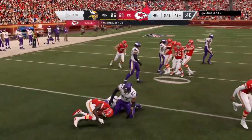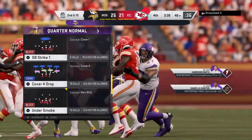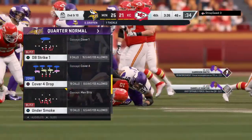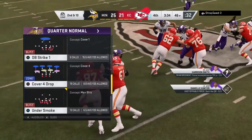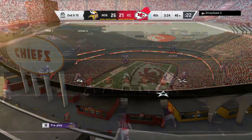And they're going to stop him right at the line of scrimmage. Just no cutback lane to be found whatsoever. 2nd and 10. The gain on the play. 2nd and 10 at the 46-yard line.